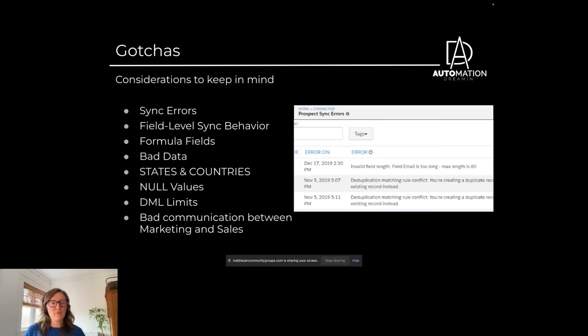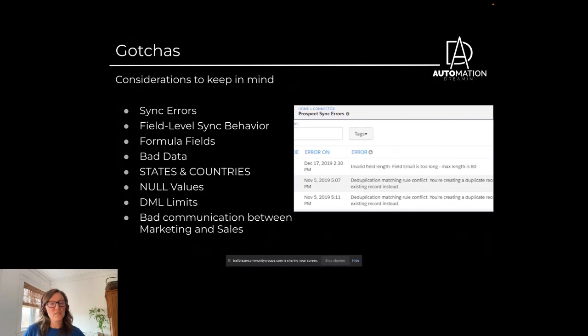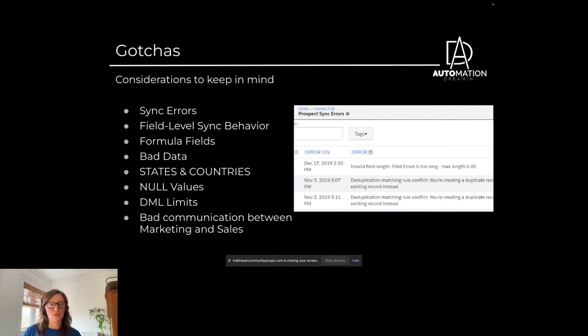DML limits. If you are triggering a lot of updates, for example importing leads into Pardot that trigger a lot of updates on the Pardot side, and Pardot then pushes all those lead updates over, that will trigger automations on the Salesforce side. You want to make sure that your automations are going to handle the larger volume of updates. Otherwise, you will see errors come back in your sync error log that could reflect your DML limits.